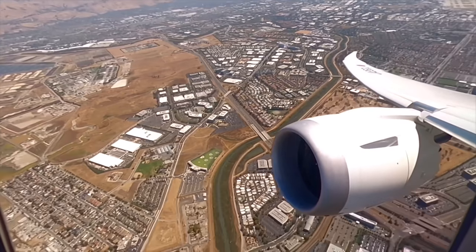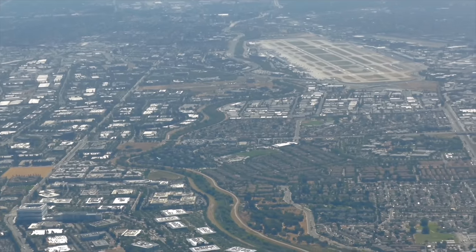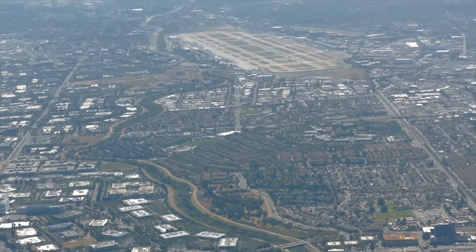San Jose has some pretty tight airspace, and this climbing spiral departure path is always a thrill. You get incredible views of the airfield, and if you keep your eyes peeled long enough, you might see something else take off.